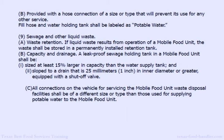Provide it with a hose connection of a size and type that will prevent its use. Well, you know, it's going to be connected. I can have a hose; you can use it to water your lawn. Fill hose and water tank should be labeled with potable water. I hadn't seen that yet. Pretty obvious.